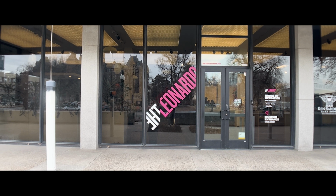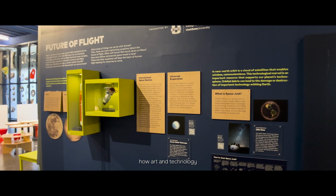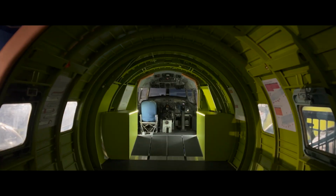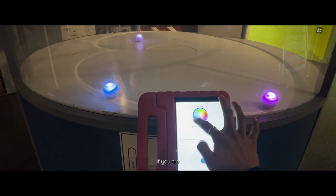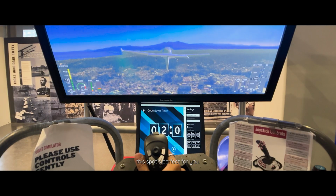Next is the Leonardo. A perfect place for hands-on learners and anyone who loves to see how art and technology collide in the coolest ways possible. If you are all about getting your brain fired up while having fun, this spot's perfect for you.